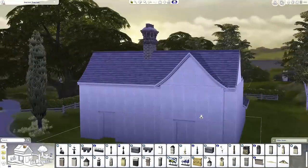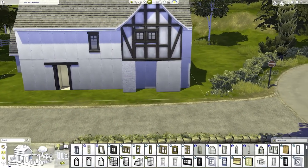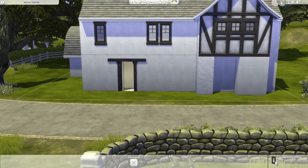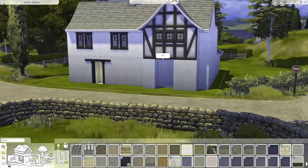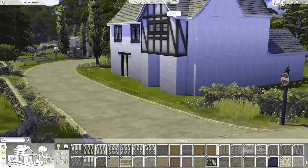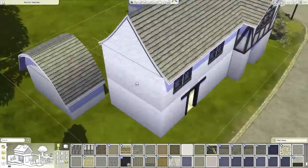But yeah, anyway. I did have a lot of fun building this. It's hard to try and recreate something that you know you can't get exactly across in The Sims 4. So I did my best. I prefer the back to the front. The front's pretty, but the front has got so much character in real life. And it was really, really hard to try and recreate that. And I did it to the best of my abilities.